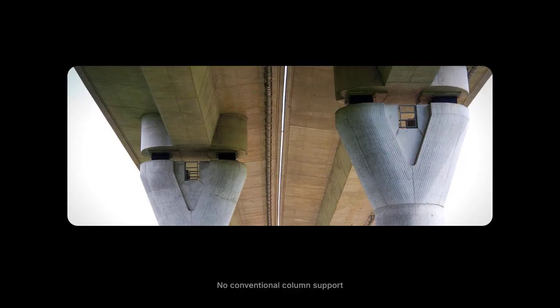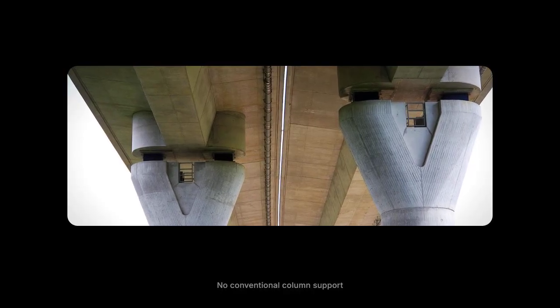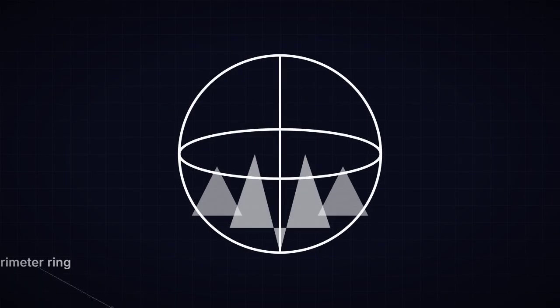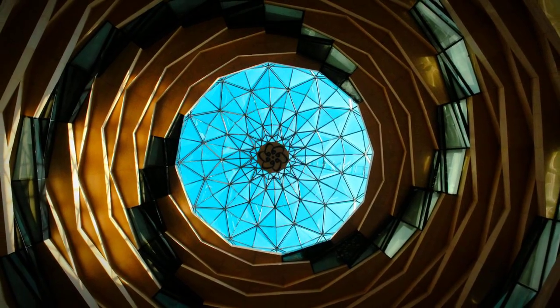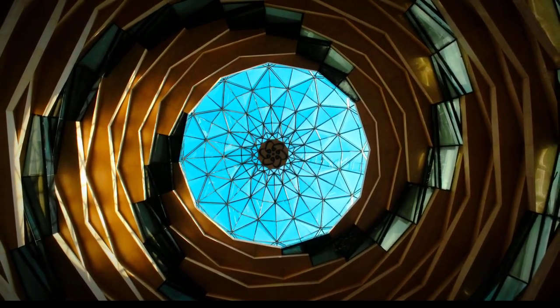The structure does not rest on columns in the way you expect a building to rest on columns. It floats, effectively, on a perimeter ring and 14 tree-like steel supports. And every gram of that 4,000-ton roof is pulling outward and inward simultaneously in directions that ordinary structures simply do not experience. Stand inside and look up.